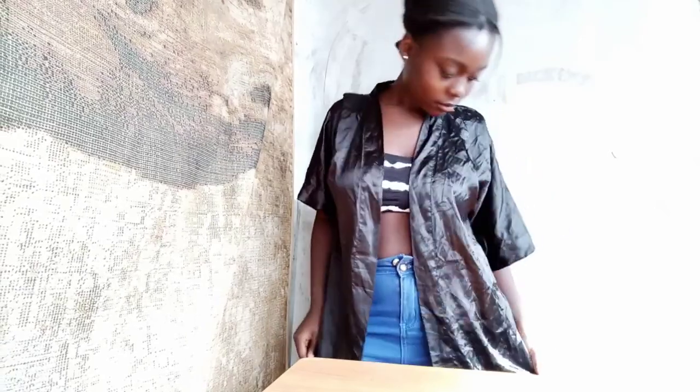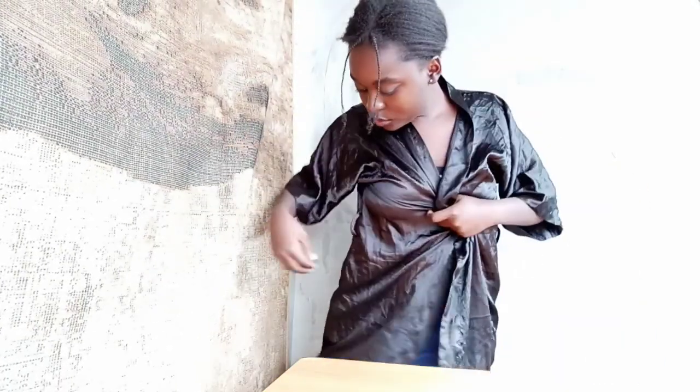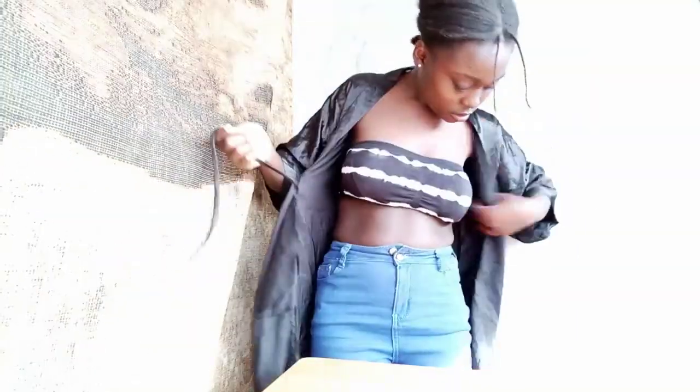Guys, last but not least, I got this from BS for 50 bucks each. Some pajamas, just a trouser and a cover-up for 50 shillings each only. It also has some pockets. And the trousers as well, 50 bob only, guys. They're quite huge. They're perfect for sleeping in. They're not tight, so just perfect.